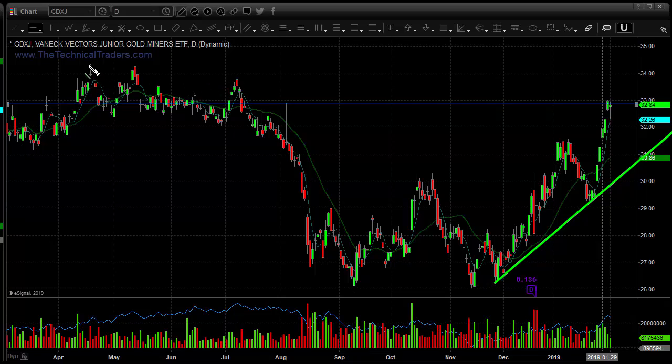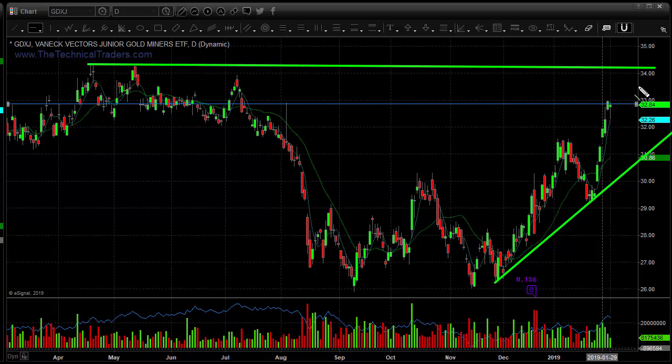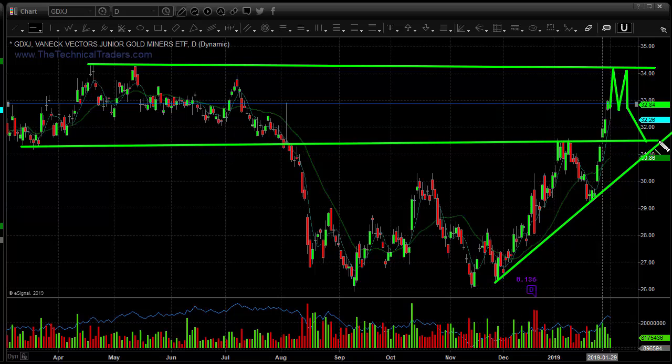But overall, it's got a lot of highs here to work through around this 34. For all we know, we could get some blow-off action where we see huge volatility and it could go higher. But overall, I still feel as though eventually it's going to pull back down to this support trend line, find some type of support across this area here before really moving higher.